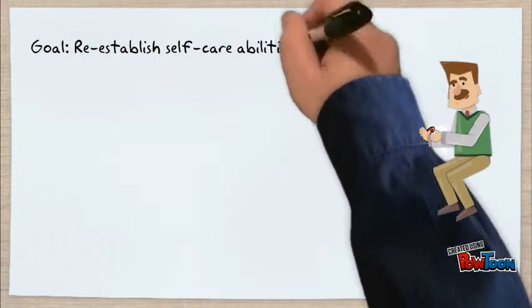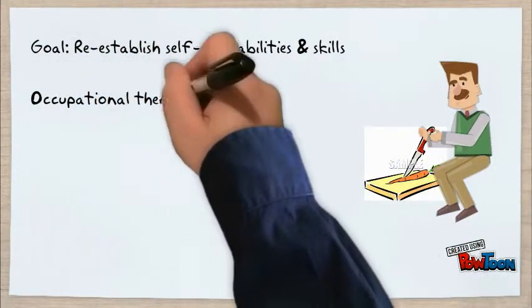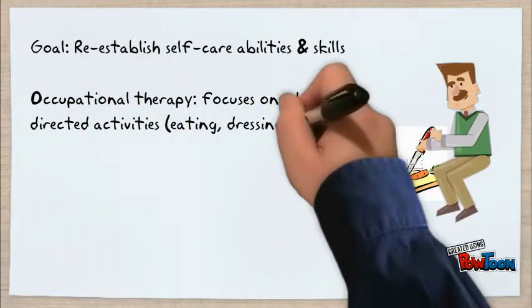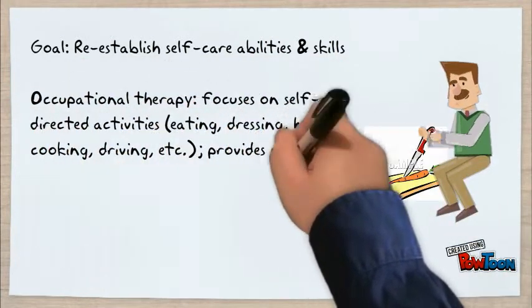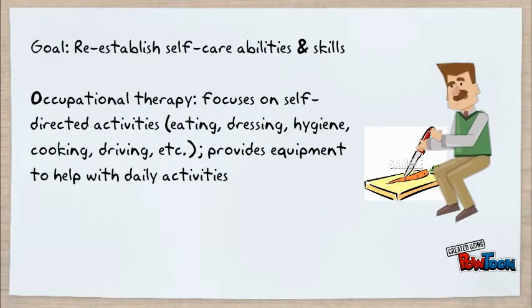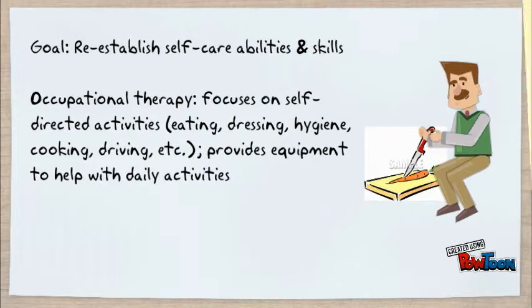To re-establish Randy's self-care abilities and skills, he would attend occupational therapy, where they would focus on self-directed activities such as eating, dressing, hygiene, cooking, driving, and more. They would also provide equipment to help with daily activities.